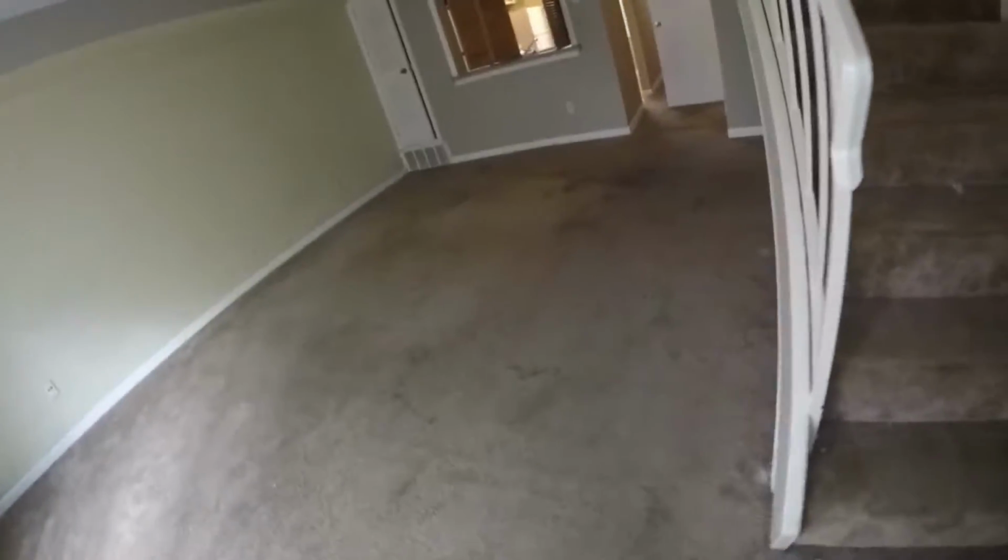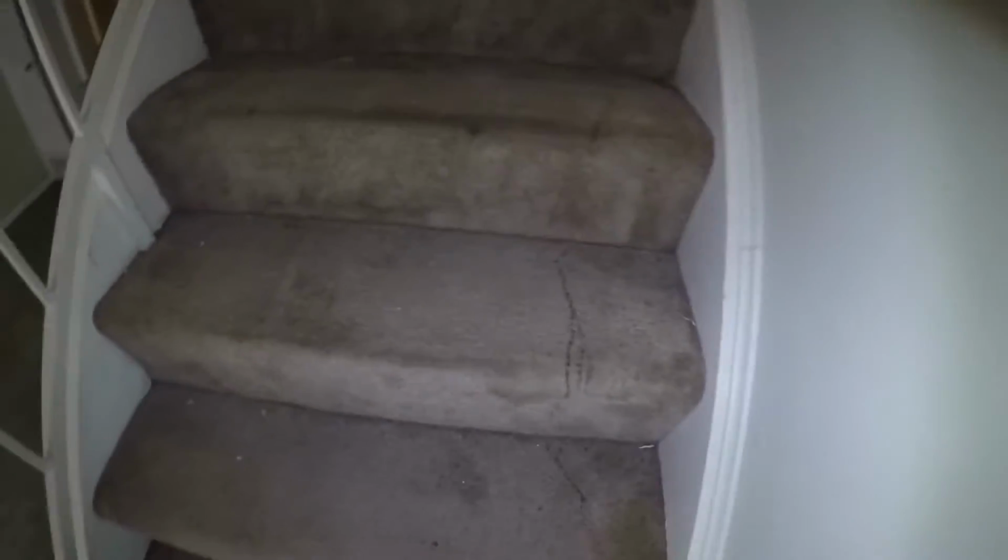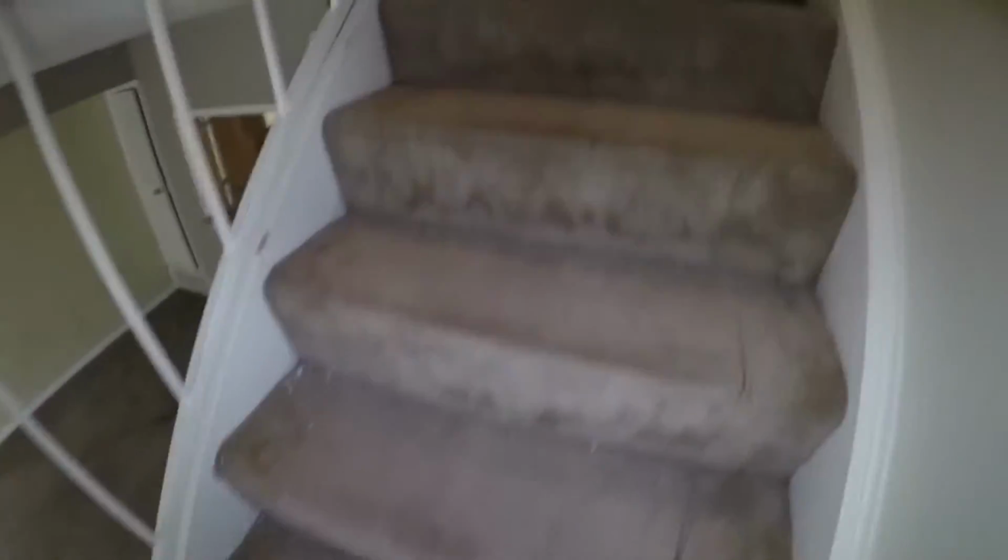All right, and the carpet, once again, there's quite a few stains in it, as you can see. Moving up the stairs, looks like somebody was dripping some grease or maybe some glue of some kind all the way up the stairs here. This banister, the paint is starting to wear down on it. There's quite a few black spots on it.